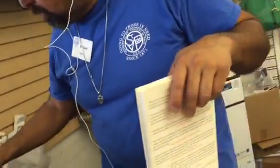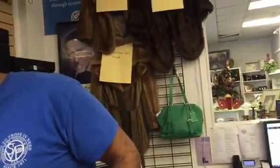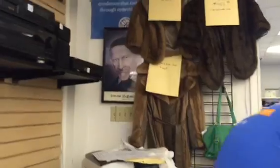Are the books on sale too? Well, how much were they? I'm sorry, I know that one was $1, but I don't see that one. That's $1. Oh, okay, that's fine. Those fur coats are priced accordingly, aren't they? $4.50, $6.50. Oh, can I see that green handbag? Let's see what brand that is.